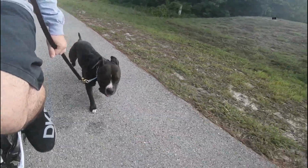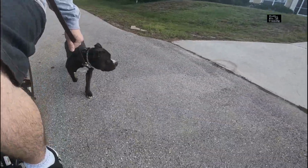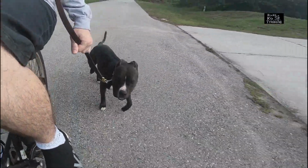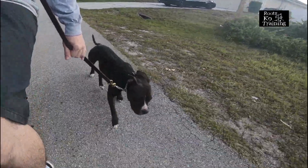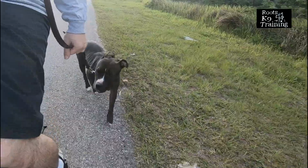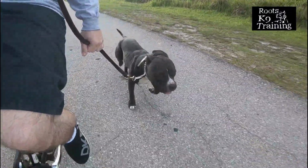Here we have Miss Serena, and she's about to spot a cat right here in the driveway, and I correct her with the e-collar and correct her again when she looks that second time. And the reason we're doing that is because she does go after cats, so we want to get her at the right time.